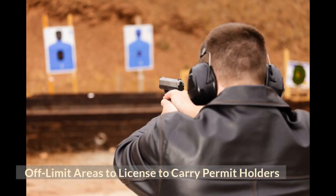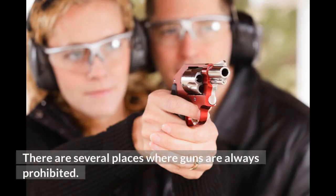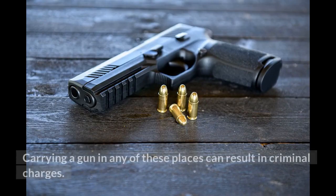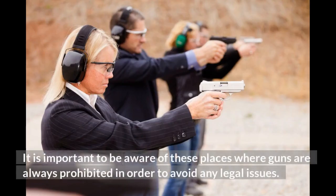Off-limit areas to license to carry permit holders. There are several places where guns are always prohibited. This includes, but is not limited to, schools, universities, correctional facilities, polling places on election day, and within 1,000 feet of a court proceeding. Carrying a gun in any of these places can result in criminal charges. It is important to be aware of these places where guns are always prohibited in order to avoid any legal issues.